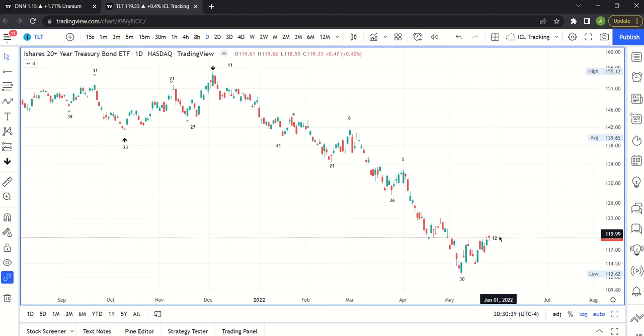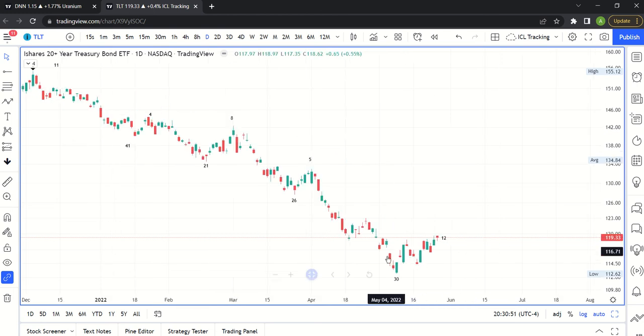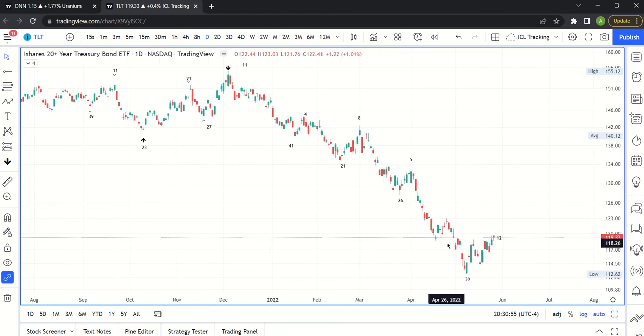So we are now on day 12. We technically had a high yesterday, day 11, May 24th, and we did not make a new high today on May 25th, day 12. This could be the start of the rollover of the daily cycle, because as daily cycles go, day 12 is not super early. The fact that we made a new high on day 11 is definitely interesting, and so you wouldn't expect it to go too much higher.